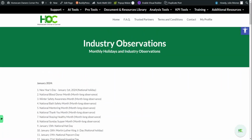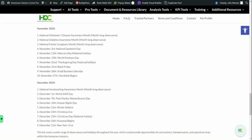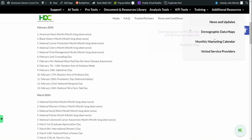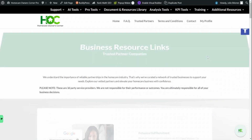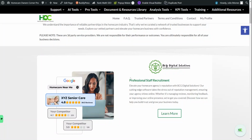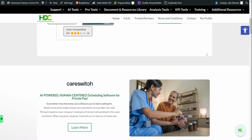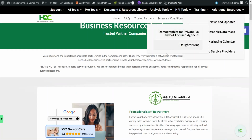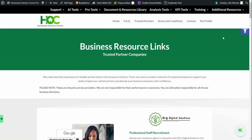And we have also industry observations based on month. This is not fully exhaustive, but it is all the ones that are most important in our industry, as well as a full battery of service providers that have been vetted by us. This list is consistently changing, and it does offer a number of different service providers depending on what you're looking for. Not all of them, but many of them do offer reduced rates for those that come through, or they will take certain other considerations for the referral.